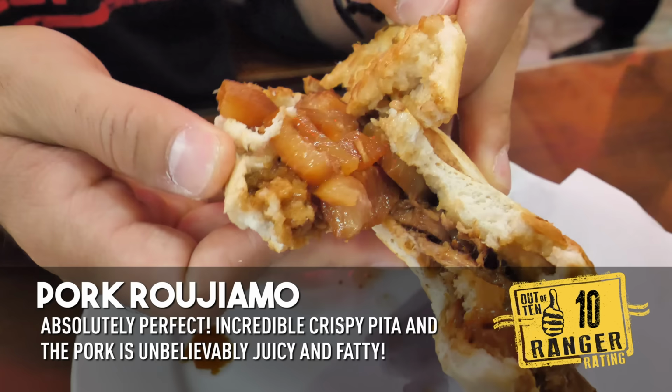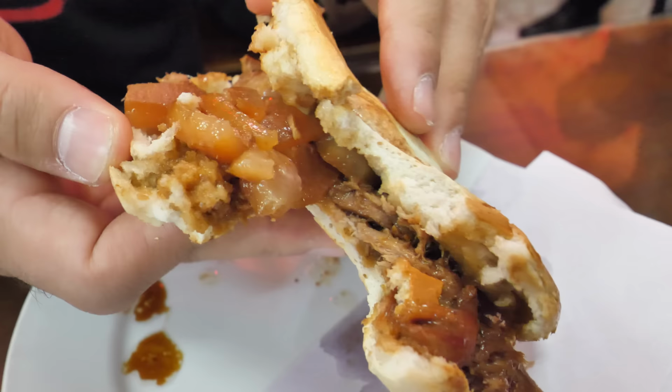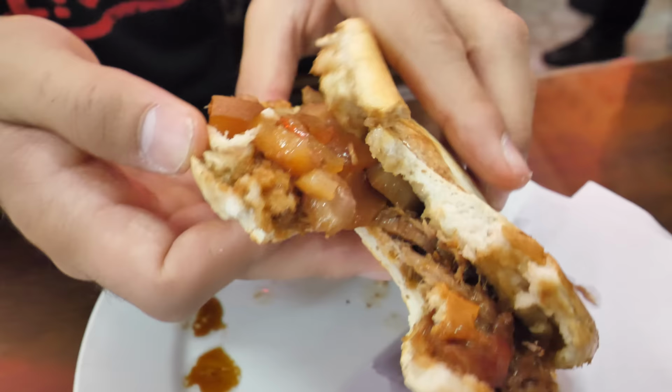The pita, the mo bread is crispy and fluffy. And all of that fatty pork, it's actually quite strong. You can tell it's a rich broth and it's a little salty, but that's because I added the stock. So that's how I wanted it. It's powerful, fatty, juicy.